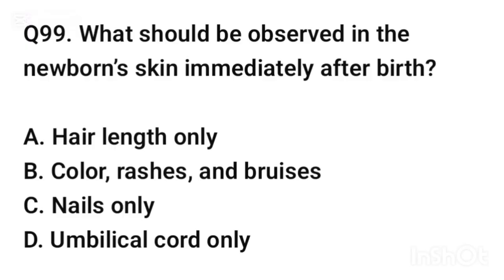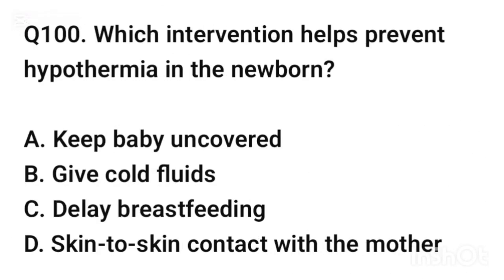Question number 99. What should be observed in the newborn skin immediately after birth? The correct answer is option B, color, rashes and bruises. Question number 100. Which intervention helps prevent hypothermia in the newborn? The correct answer is option D, skin to skin contact with the mother.